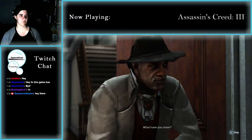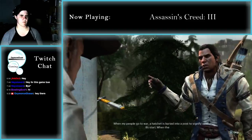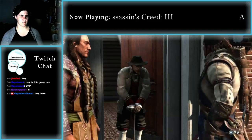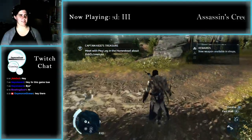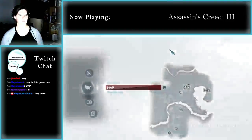What have you done? When my people go to war, a hatchet is buried into a post to signify its start. When the threat is ended, the hatchet is removed. You could have used a tree. Well, that's nice.